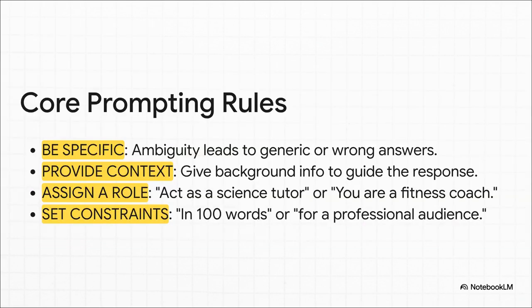So, what are the rules for writing a great prompt? Well, here are the big four. First, be clear and specific. Vague questions get vague answers. Second, give it some context. Tell it what it needs to know to help you. Third, and this is a great trick, give it a job. Tell it act as a science tutor, or you are a fitness coach. And finally, give it some rules. Tell it you want the answer in under 100 words, or for it to be written for a beginner.